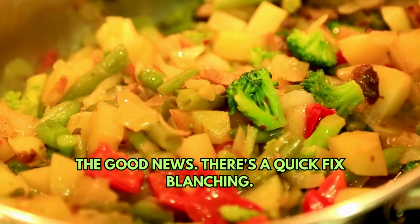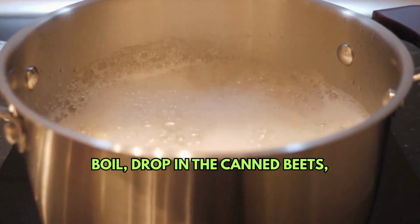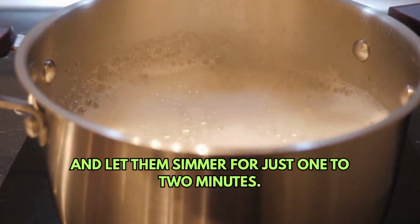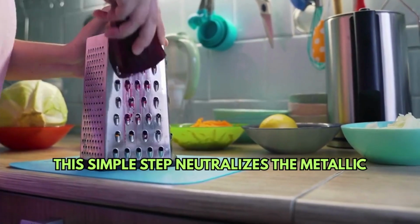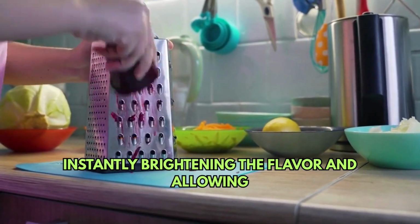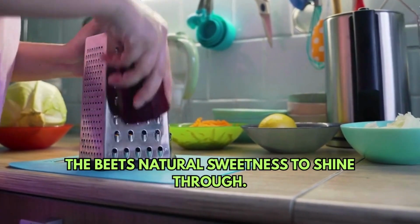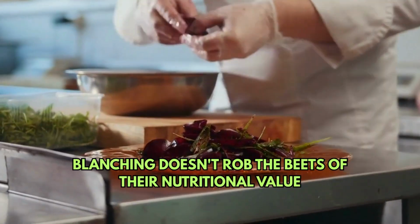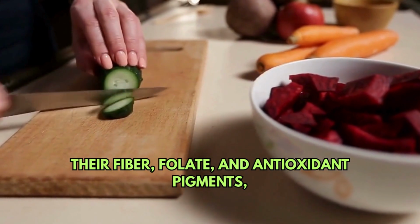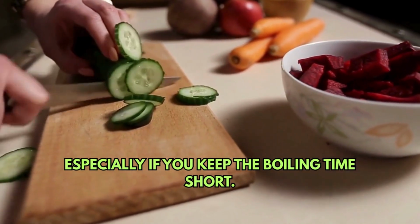The good news: there's a quick fix: blanching. All you need to do is bring a pot of water to a gentle boil, drop in the canned beets, and let them simmer for just 1 to 2 minutes. This simple step neutralizes the metallic aftertaste by rinsing off those residual compounds, instantly brightening the flavor and allowing the beets' natural sweetness to shine through. Blanching doesn't rob the beets of their nutritional value either. Their fiber, folate, and antioxidant pigments, like betalains, remain intact, especially if you keep the boiling time short.